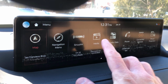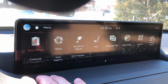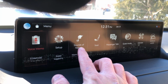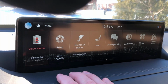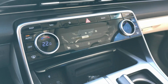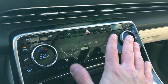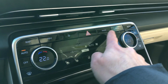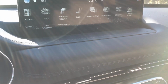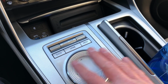The volume, the number of menus, of setups, of possibilities is unheard of. Look, sounds of nature. You can actually have a fireplace sound roaring in the vehicle while you're driving. This is also beautiful. Look, everything is haptic feedback, beautifully laid out, simple to operate. You have your redundant menus right there. You can also use the wheel to change whatever menu you want. Works well enough, but I haven't really bothered with it.